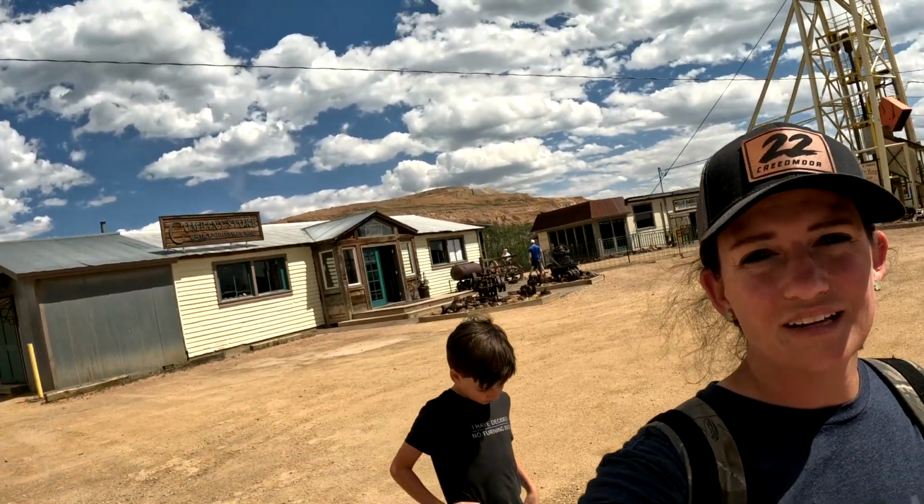We are here at the Molly Kathleen Mine, and we are going to take a mine tour. So we're pretty excited about that. But while we're waiting for our tour to start, we're walking around and looking at all of the old mining equipment they have set out.